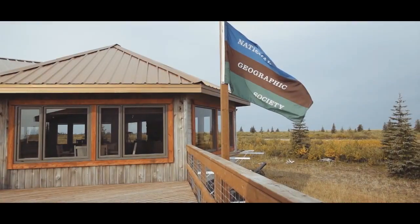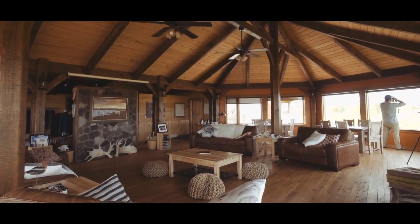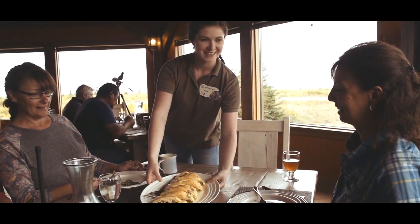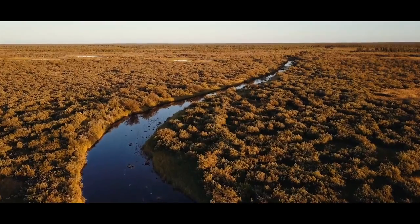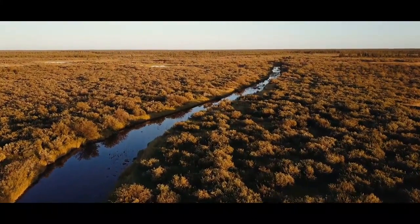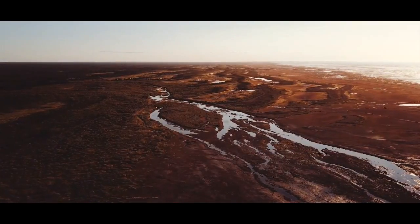In the middle of nowhere is this little jewel of a lodge that has amazing staff and accommodations and food. And I honestly can't talk enough about what a great time we've had with our guides. It's been awesome. It's crazy because when I look at the map, it's like, whoa, it's way up there. But then when you get here, you understand how far away from everything else it is and how unspoiled it is. And that was absolutely one of my favorite things about coming here.